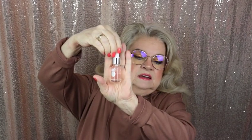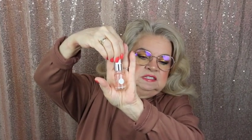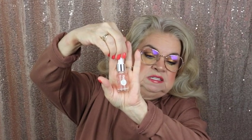Oh, how pretty is that? All right, so this is a pretty serum. It's got little beads in it. I am not going to open it. It is safety sealed right here. I have quite a few serums opened, so I'm not going to open it. The last two products look like a deluxe sample size. This box has mainly deluxe sample sizes, occasionally full size.